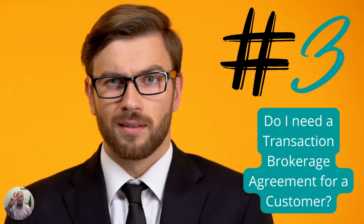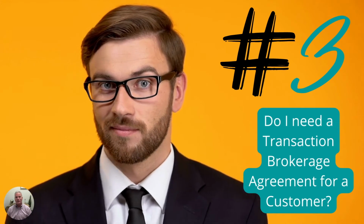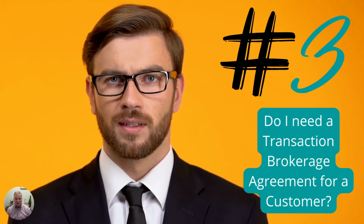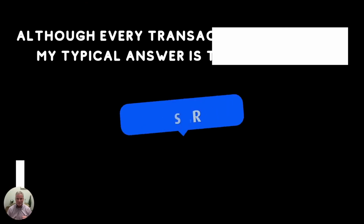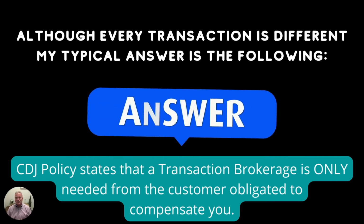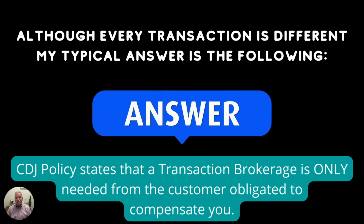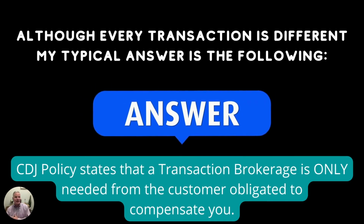Coming in at number 3, do I need a transaction brokerage agreement for a customer? Okay. Let me answer that this way. Here you go. All right. So our policy here at Berkshire Hathaway Home Services, Cedar and Joiner Realtors states that a transaction brokerage is only needed or required from the customer obligated to compensate you. So let's break that down a little bit.